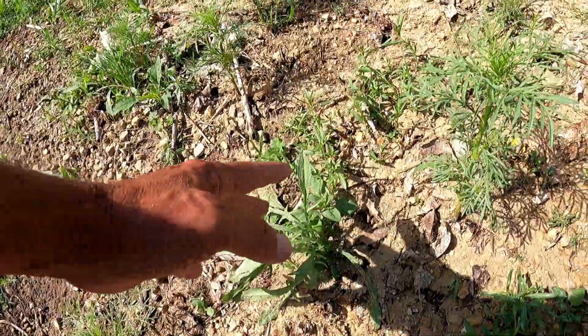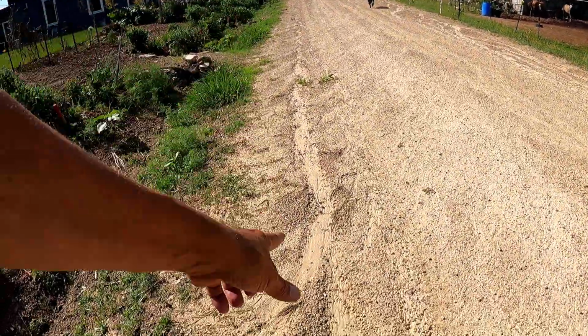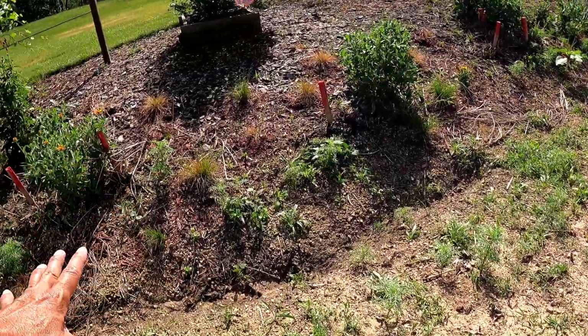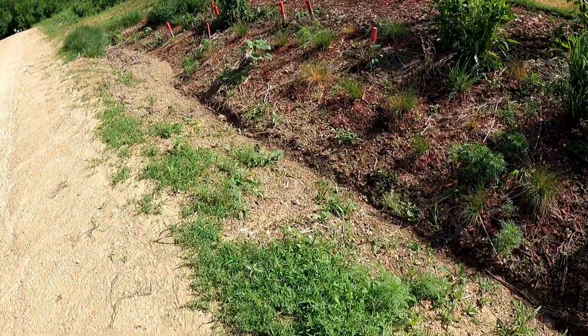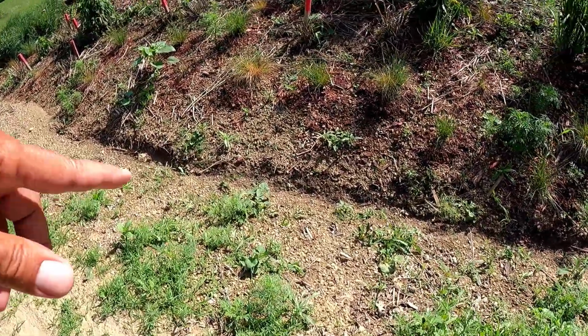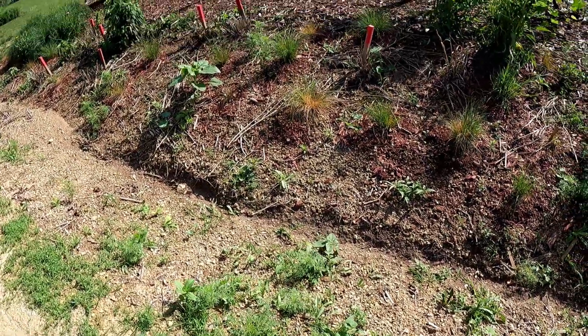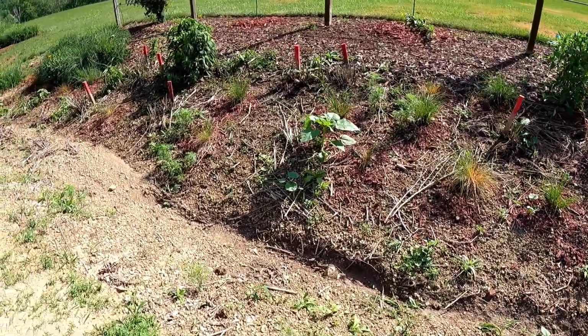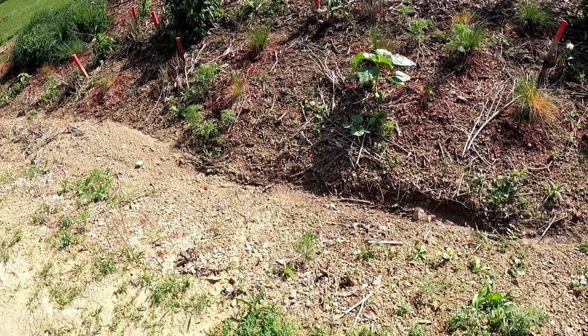Yeah, a lot of stuff got knocked over from that rain. You could see where the rain was coming down the road and just washing right over this stuff. But it'll recover really quick. It'll be recovered by the end of the day. Yeah, you can see it all knocked over there. It'll be recovered by the end of the day, and that's going to really help this grow a lot.